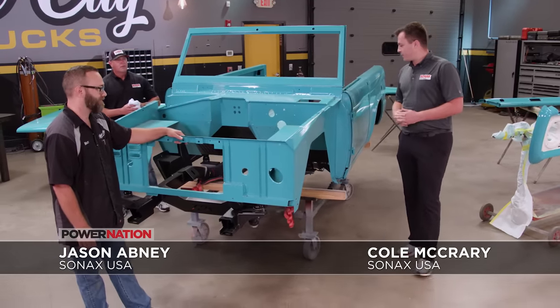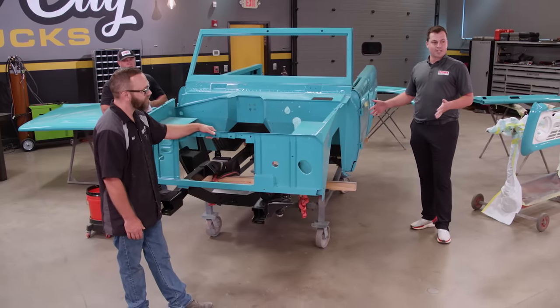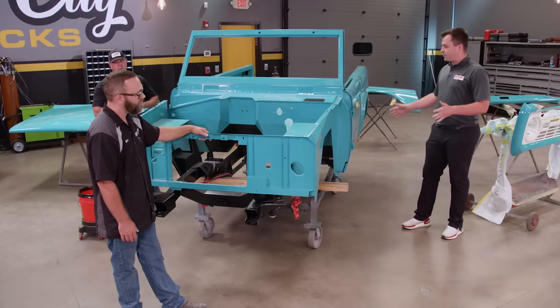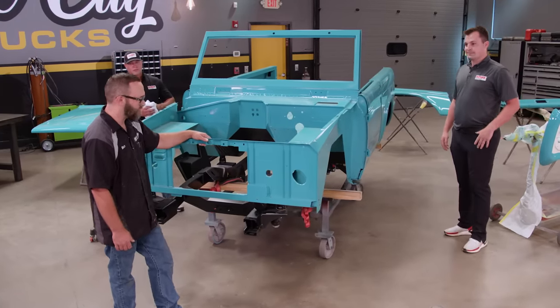We're getting this truck ready for SEMA, as everybody knows. And to do that, we have to use the Sonax polishes and compounds to get this to a mirror-like shine and finish. But first off, to get us ready for that, we have to wet sand. All right, well, let's get cranking.